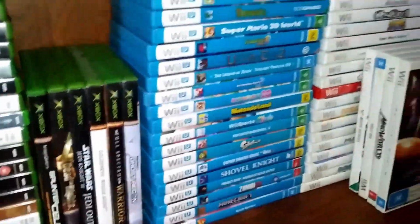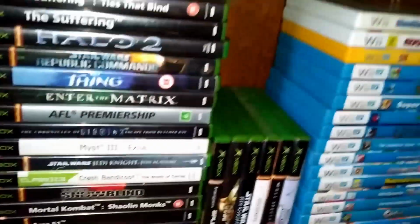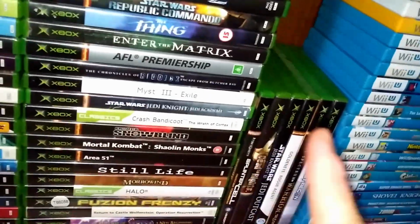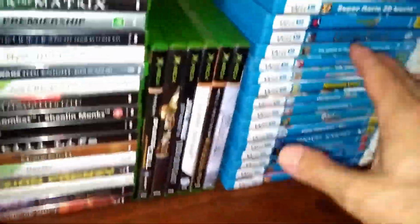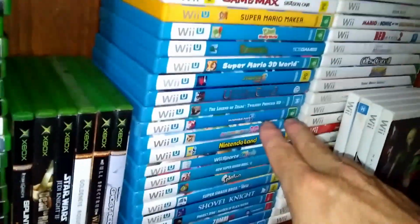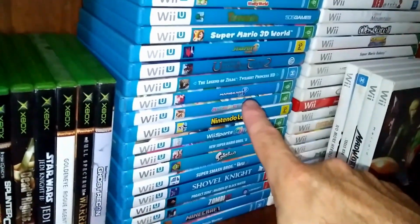I tend to sell if I get anything super big, like I had, what's the name of it? Stubbs the Zombie at one stage and things like that. I tend to sell them off. If I played them and I don't really enjoy them very much, try and sell them off. The Wii console with the Wii U.